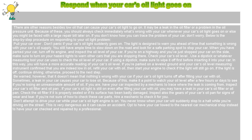Don't attempt to drive your car while your car's oil light is on. You never know when your car will suddenly stop to a halt while you're driving on the street. This is very dangerous as it can cause an accident. Opt to have your car towed to the nearest car mechanical shop instead to have your car checked and repaired by a professional.